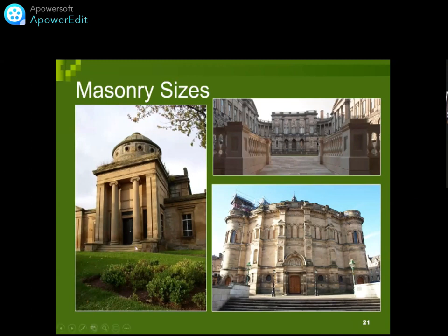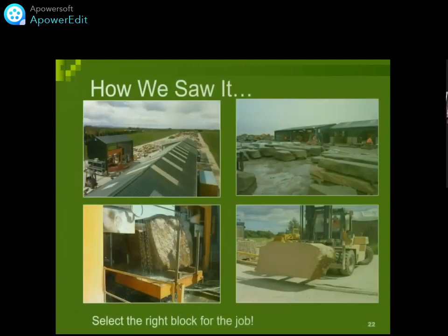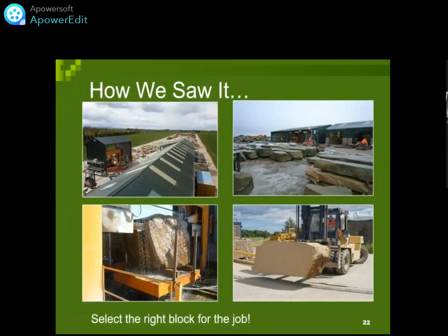Here we have a picture of Greenlaw Town Hall. These pillar heights are ranging between about 850 to about a metre high. And if you go into a Swinton quarry, you'll find it's very unlikely that you see a stone much higher than a metre high. And that dictated the core sizes in that design. So the economical cutting and selection of block is key to the cost of the finished product.